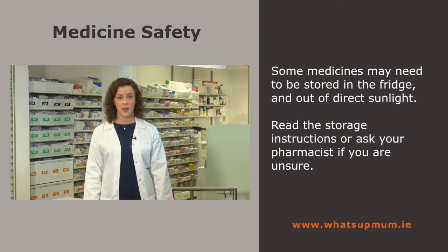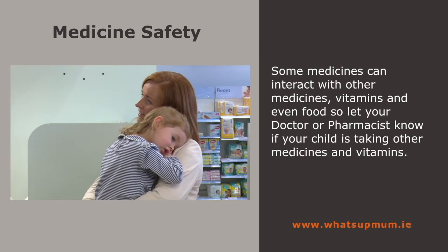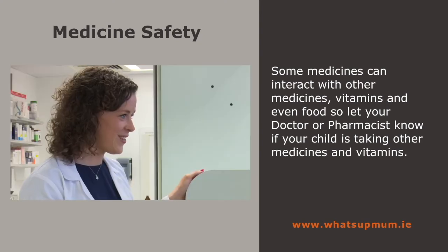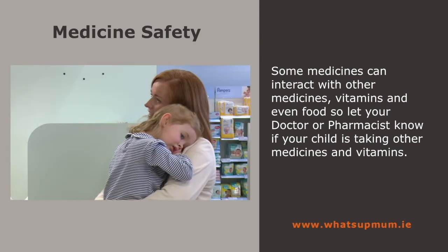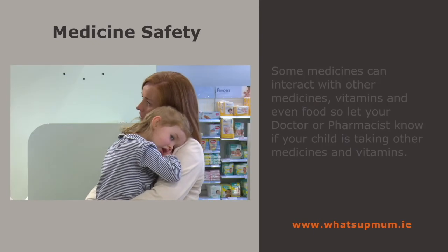Medicines can interact with other medicines, vitamins, and even food, so make sure you let your doctor or pharmacist know if your child is taking any other medicines. This will help you to use the medicine safely and will help avoid taking things that don't mix well together.